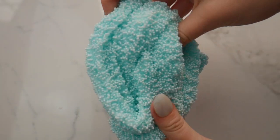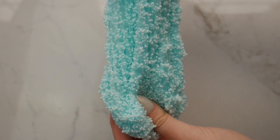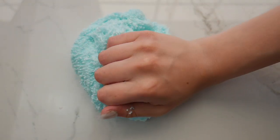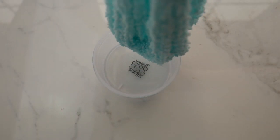You can fluff it up, you can swirl it, you can pop the bubbles, but also when you let it sit, the beads rise to the top and it gives a really nice initial crunch. I'm also just obsessed with the color of this slime. I used to love teal, like that used to be my favorite color, and it's just so pretty.